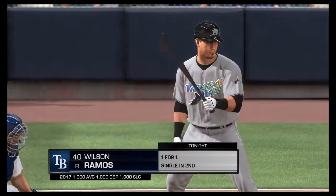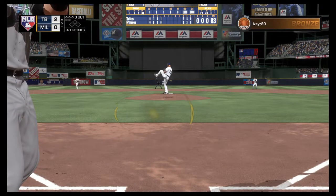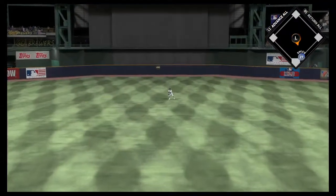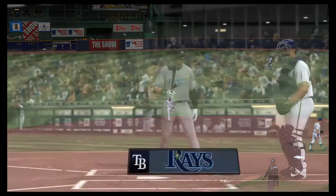Digging in, Wilson Ramos. He'll start things out as we begin the 5th. Into the windup and the pitch. Hit hard towards center. And a base hit, so he goes after the first pitch he sees, and he's on to open up the inning.